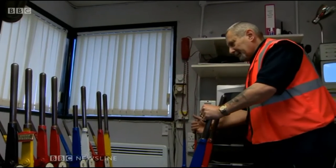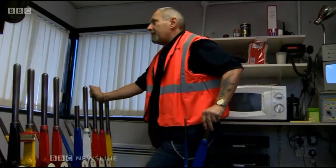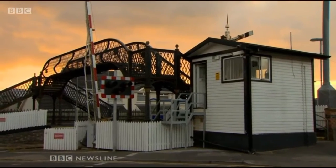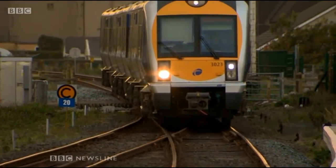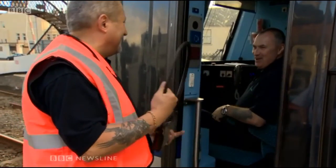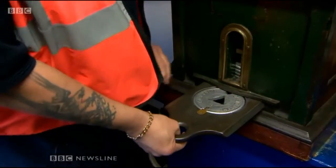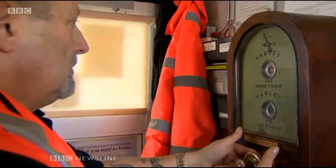Signalman Kevin Brown has been here for more than 20 years, making sure the trains pass safely through Castlerock using a series of levers. The mechanical system was devised hundreds of years ago. On each leg of a journey, the driver hands over a token stored in a pouch to the signalman. It effectively guarantees that the stretch of track being travelled remains clear for that train. It's inserted in a machine, and a bell system alerts other stations about the progress of the train's journey.